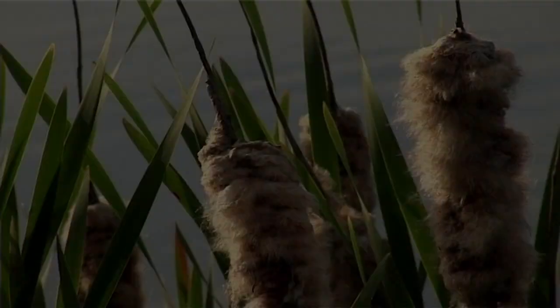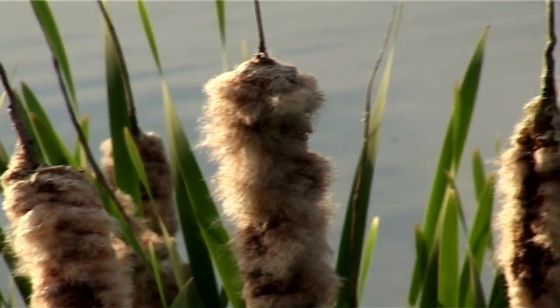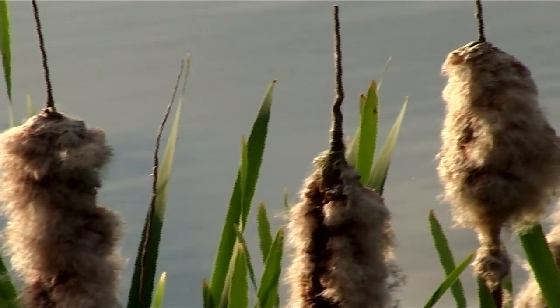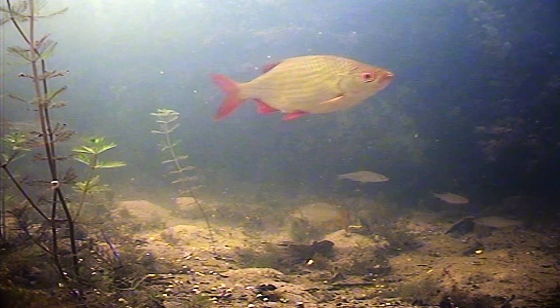We will see examples of many different types of fishing under different conditions. And in this way, we will get a deeper understanding of coarse fishing, both above and below the surface.